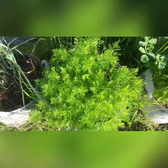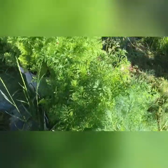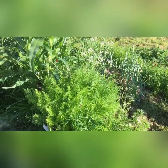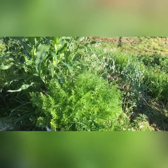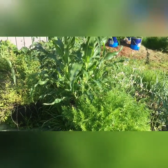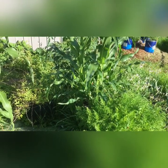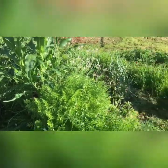I need to dig up these carrots before the rat or raccoon gets them. They're probably going to be fairly small carrots because they're packed so tightly close together. But I have noticed that in containers you can pack carrots really close together and they just make long, slender roots since they have a lot of soil depth to grow through.